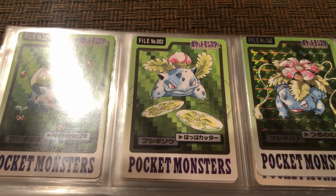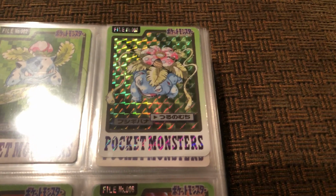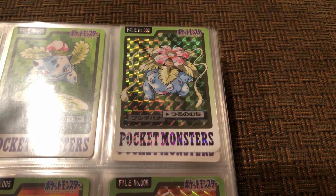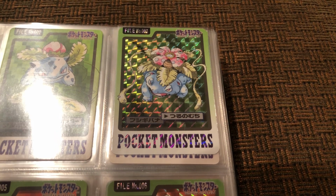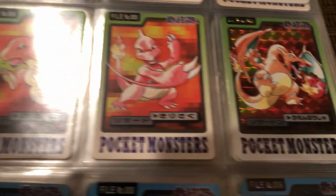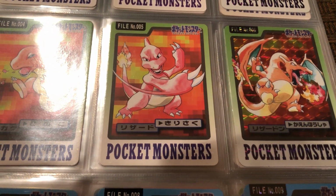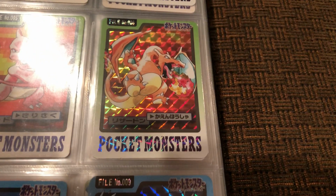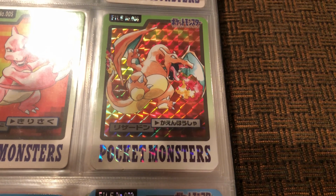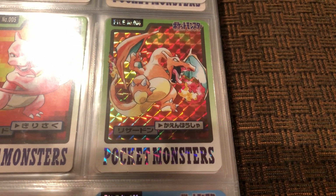Ivysaur, Venusaur, and there are holographics in this set, just like many other Pokemon card sets. Very nice. Charmander, Charmeleon, Charizard, beautiful card. Like I said, this is artwork that you really only see in this set.